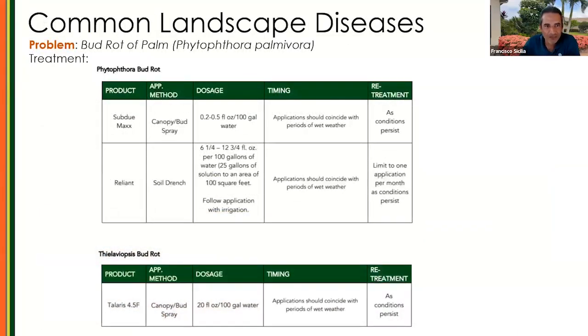A few treatments would be using a product like Subdue Maxx, and Reliant can be used as a soil drench. Talaris is a spray. So those are options that you could use to limit the progress, depending on the situation that you have.